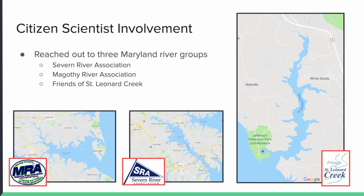As I mentioned before, another large part of my project was reaching out to and meeting with several Chesapeake Bay groups. Last summer, we made positive steps to continue citizen science sampling on this project with 3 groups, and met in person with 2 of the groups.